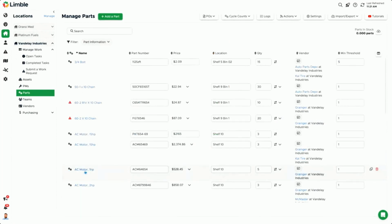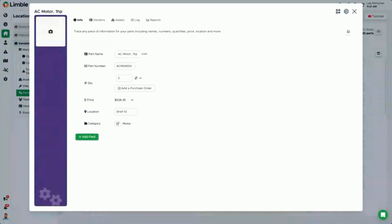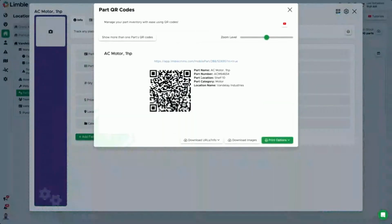If I come in here, I'm just going to grab this AC motor. I can actually print these off in bulk as well or individually. So if I've added this, I can just come up here and there's my QR code that I can scan. I can put it on a label, put it on my shelving, wherever I need to there as well.